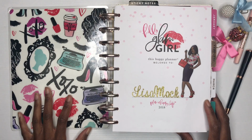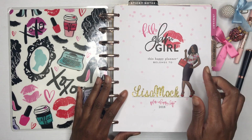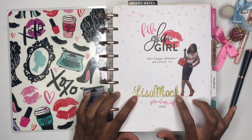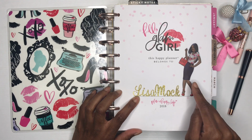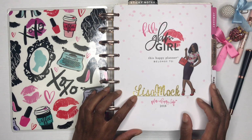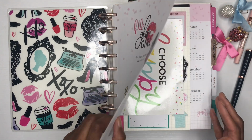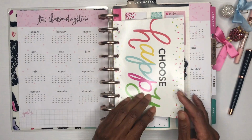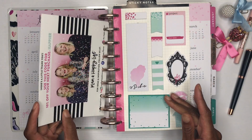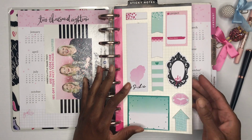Y'all look at Glam Girl. This is the front page. It says hello glam girl, and then I have the little Lisa Mac here. And do y'all remember when I was on the hunt for these stickers at Hobby Lobby? I love these girl stickers, and she reminded me of me, that dark skin. I was too excited about that. So then we have the year at a glance, and I guess I wanted to keep this Choose Happy because I was loving anything Stephanie and the gang at that time.